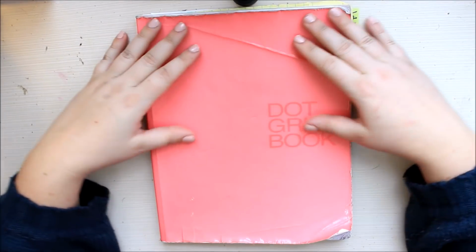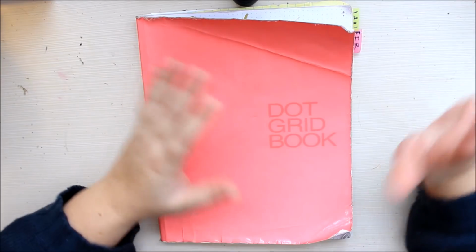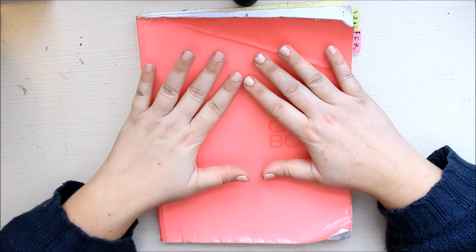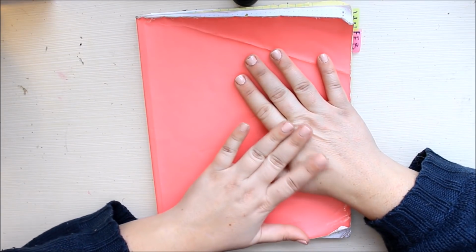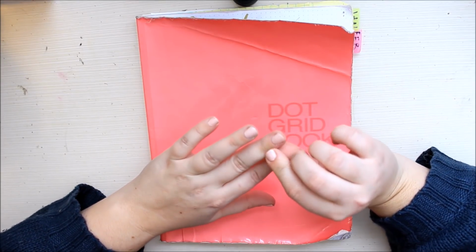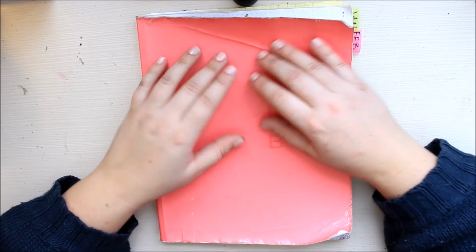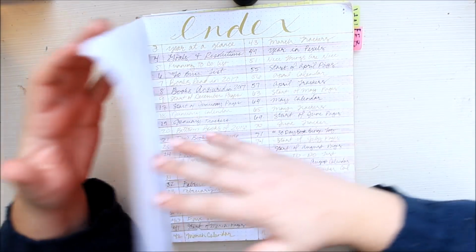So let's take a look at a few of my favorite pages from last year, and then we'll get into the setup for this year, which I'm really, really liking. Also, before I get into it, ignore the state of my hands. They are all scratched up because Kimba was being ferocious. I have newspaper ink in my knuckle that does not want to come out. My nails are all chipped up. It's just, you know, this is real life. Okay, let's go.